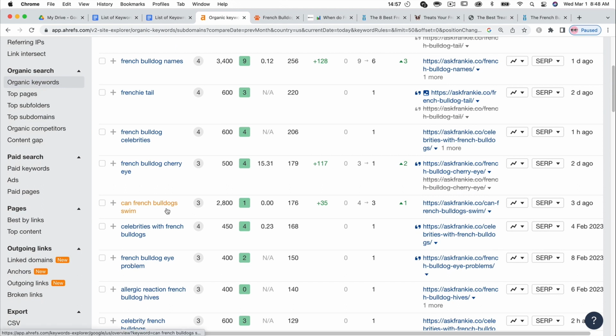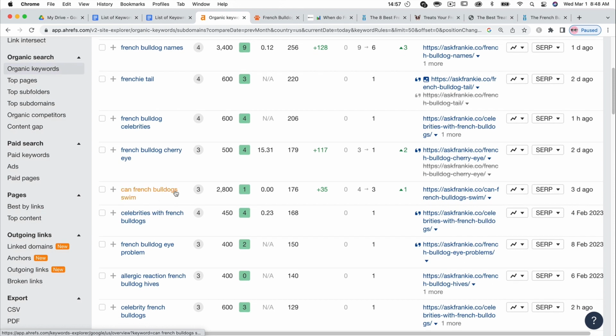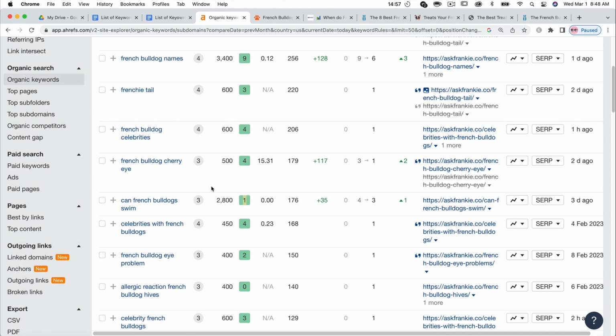Can French Bulldogs swim? You can answer that question, and maybe promote life jackets for French Bulldogs and so on. The keyword difficulty there is just 1. So that is a really good keyword that we would want to target on our website as well.